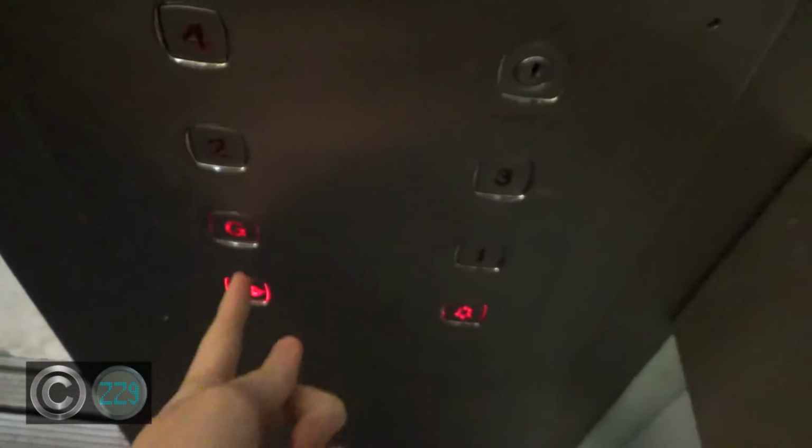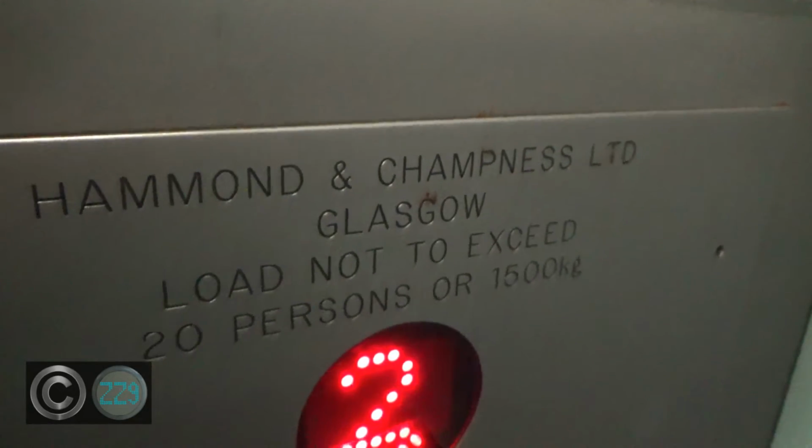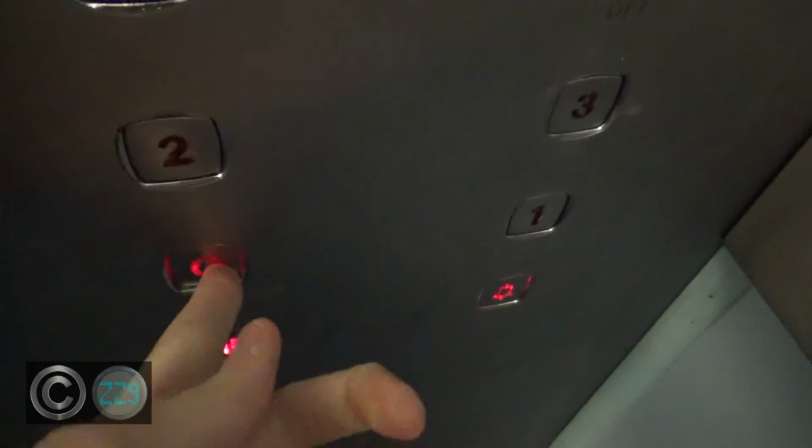Oof, that brake. Oh, this one's got direction messages. Stand clear of the doors. Older Dewhurst GS89 indicator. Wonder what year these were done. Seems like, I don't know, 80s probably?